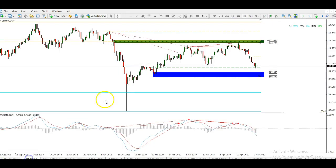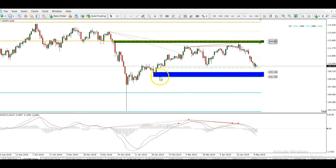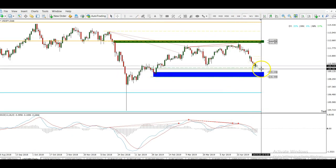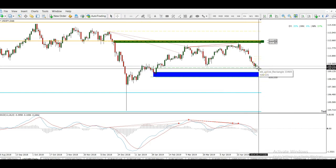US dollar JPY. Longer term, start off in the weekly. We're at this weekly area here that's been tested before. Weekly areas usually can get a couple of tests off them, and we do have another deeper level down in here in the monthly. There is an untested daily area here. I did say last week I'm expecting this to come down towards 109, and it's 40 pips away from it. It did drop on Friday.